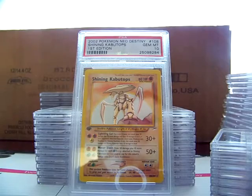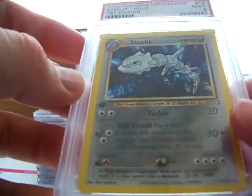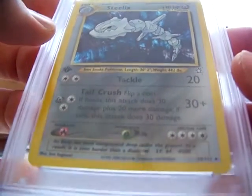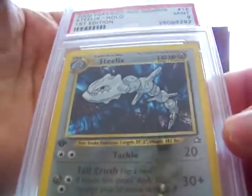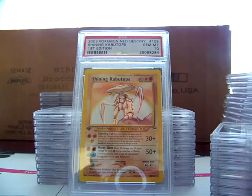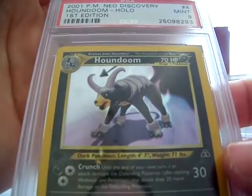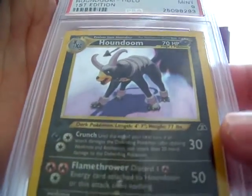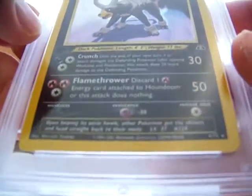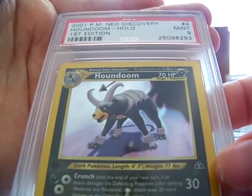And then you got a Neo Genesis card. First edition Steelix. This one came back a Mint 9. Houndoom from Neo Discovery, along with a couple other Neo Discovery cards. First edition, really hard to see because it's just black on black. It is a Mint 9.